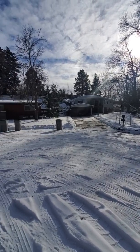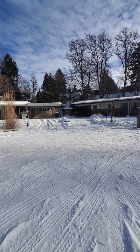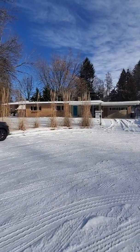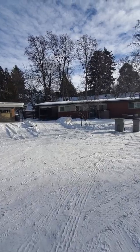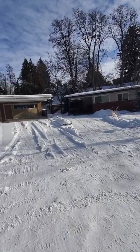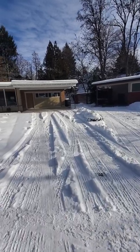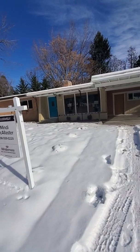So there's a house on the right side, and you've got a ranch here in the middle, and then this is the house that's on the market right now. I don't know if you can tell, we'll see more in the backyard, but it butts up against a little hill, so the backyard is pretty private, but it also is fairly steep. There's not a lot of flat space back there. But definitely got a mid-century vibe.